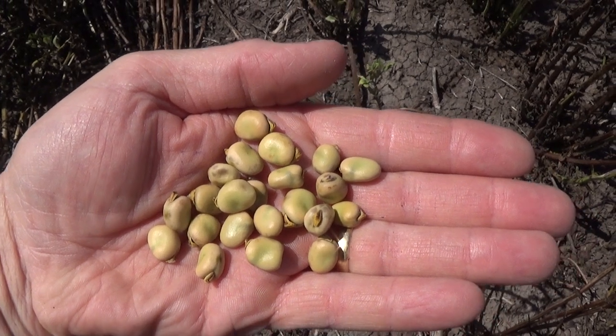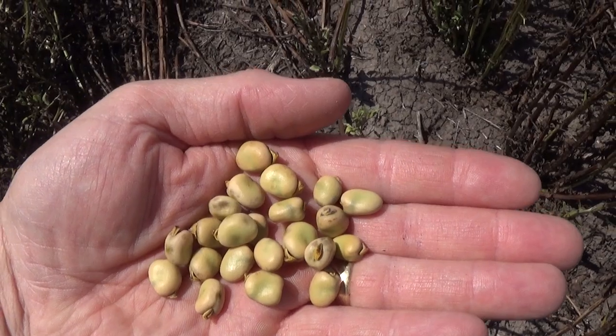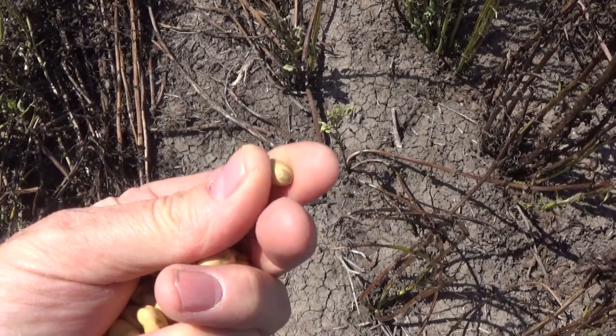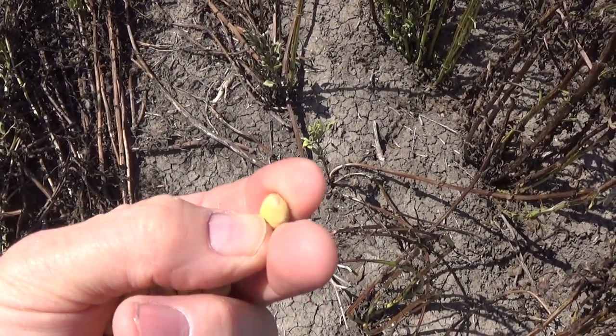I don't know whether they'll have a green mark on them or not, but they're still sort of ripening, but they're pretty close to harvesting really. Like there's not a lot of moisture left in them really. They're pretty hard. You can't sort of crack them with your thumbnail.